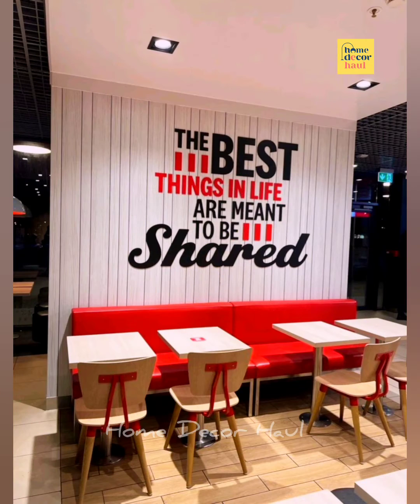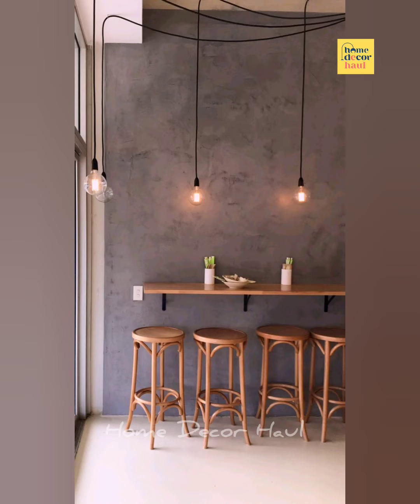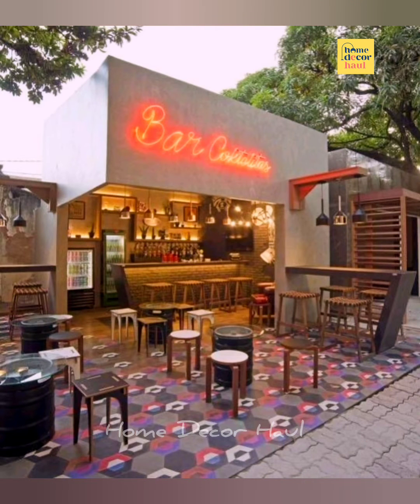A standout feature like a signature wall or mural can instantly capture attention and leave a lasting impression. Consider dedicating a wall to a mural created by a local artist or showcase a collection of themed artworks. This focal point not only adds visual interest but also serves as a talking point for customers, enhancing the overall dining experience.